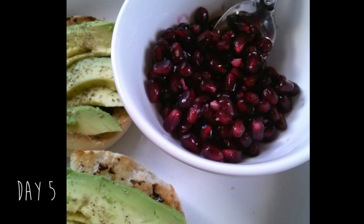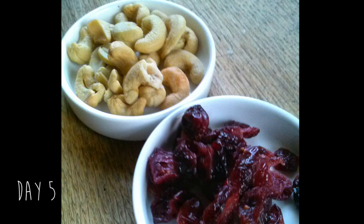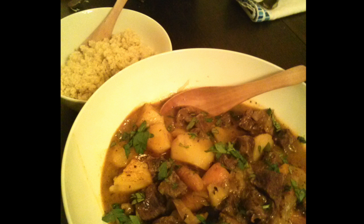Breakfast was my favorite avocado toast along with some pomegranate seeds. Lunch was the last bit of the enchiladas. And here's a little snack of cashews and dried cranberries. And finally for dinner, I made a beef stew served with quinoa.